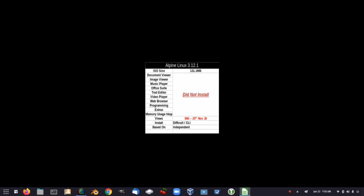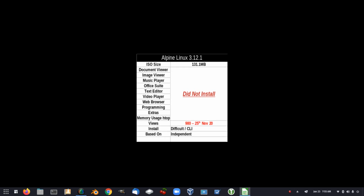On the 25th of November I started off with Alpine Linux. Unfortunately, I couldn't get Alpine Linux installed. There was a command line that took me in a direction that felt like an Arch command line install, which for me was going to take a little bit too long to work out, so I decided not to install it. It has a very respectable download size of 131.1 megabytes, so maybe that's something I can revisit.